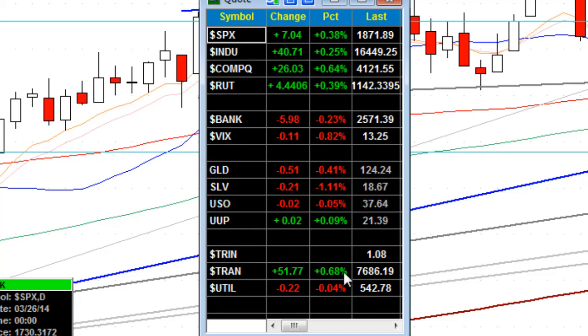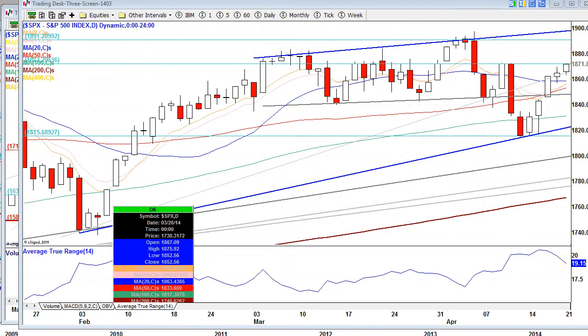Transportation index up 0.7%. Doing quite a bit better than the Dow itself. Utilities, which is a defensive sector, down just a mere fraction.